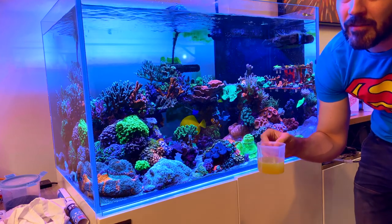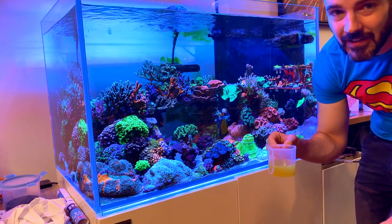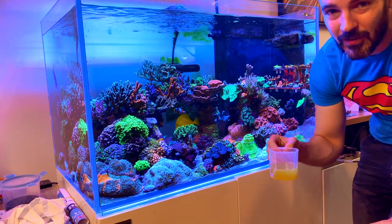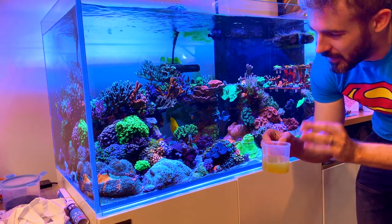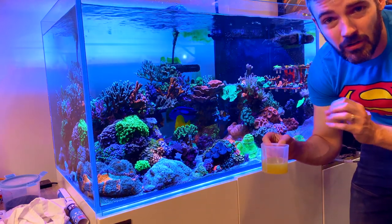I wouldn't recommend feeding this much unless you have the ability to export the same amount out of the tank. Otherwise, you're gonna have a massive nitrate and phosphate problem in a tank full of algae. So this is definitely not the kind of feeding pattern I would recommend for a new tank. This is for a mature tank with lots of coral and good filtration.